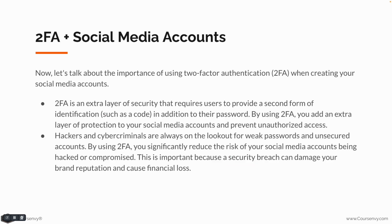Now let's talk about the importance of two-factor authentication when creating your social media accounts. 2FA, two-factor authentication, is an extra layer of security that requires users to provide a second form of ID, such as a code, in addition to their password when logging in. By using 2FA, you add an extra layer of protection to your social media accounts and prevent unauthorized access.